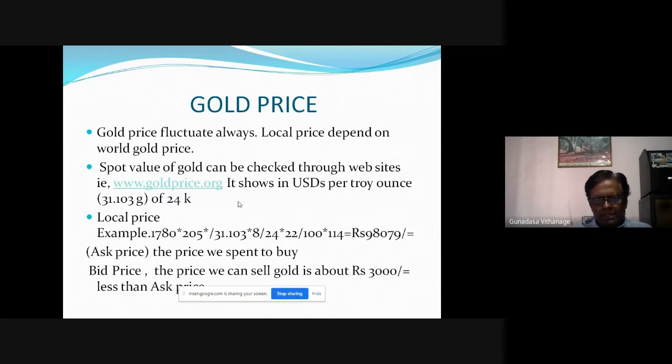Then multiply by 8. Then you get the value of 1 pound of 24 karat gold. If you want to get the value of a 22 karat gold pound, then divide by 24 and multiply by 22. Then you get the 22 karat pound rupee value. In Sri Lanka, there's a tax. There's an import tax introduced for the import of gold. It is about 10%. There are another NBT and other small taxes. Altogether, it is about 14%.